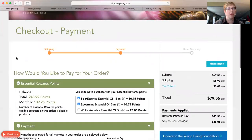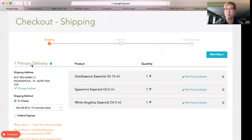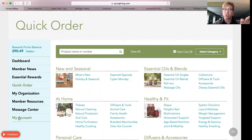Okay, let me go back here to Essential Rewards. So I started to tell you, Essential Rewards is a program where you're going to order monthly at least 50 PV. That's about $50, point value, purchase value for products, product value, whatever you want to say. When you do that, you have 1 order a month. Only 1 counts. When you do a quick order, like what I just showed you, you can order as many times as you want, but you're going to pay for shipping every time. Except for today, you can order as many times as you want. Okay. So under Essential Rewards, you are going to place in your cart the items that you want.